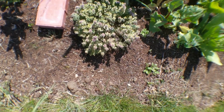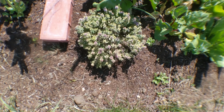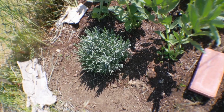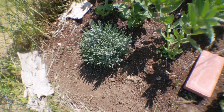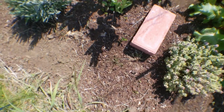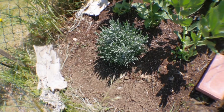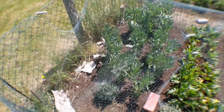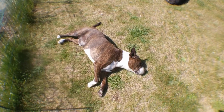Here we have thyme, specifically lemon thyme. We planted this and also the lavender plants around here to try and keep the neighbours' cats away. Apparently cats don't like strong smells like that, but that's a lie because the cats don't care about thyme, they don't care about lavender. The only thing that has worked is netting the area off.